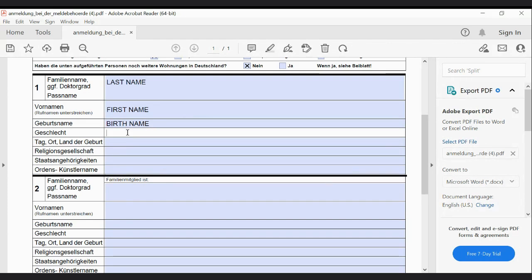gender. Male is männlich, female is weiblich. So you can select the particular gender. Then the date, place, and country of birth. This one also you can get from your passport. Then the religion.